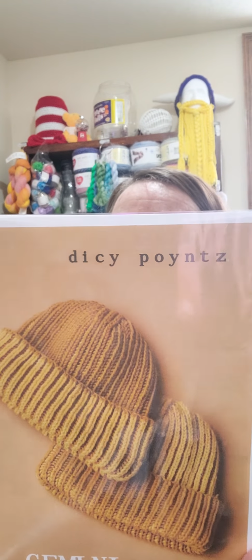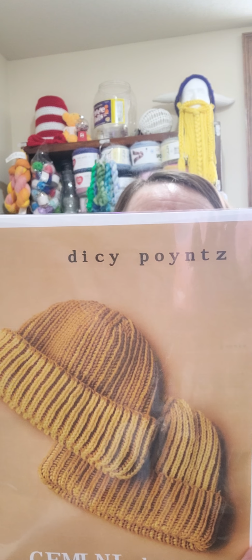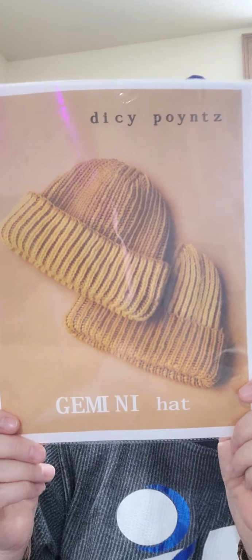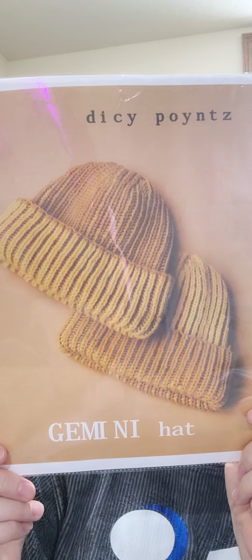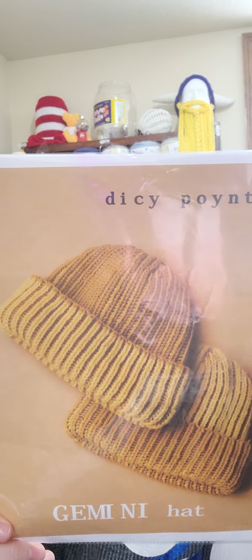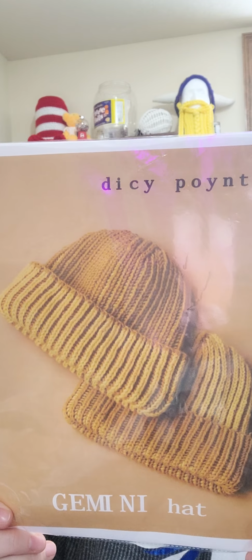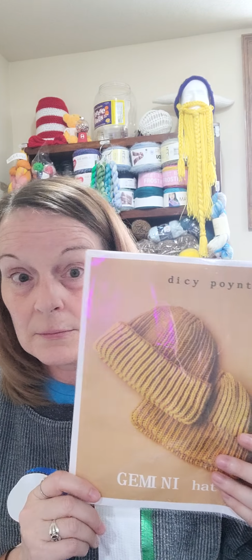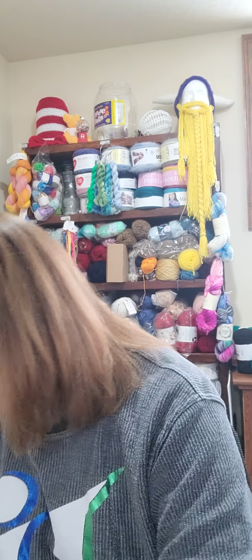I don't remember if this is a paid pattern or not. I don't think it is. So just type in Gem Nye Hat and you'll get this, and there's the lady's name that does it. This is a knit pattern, on circular needles.